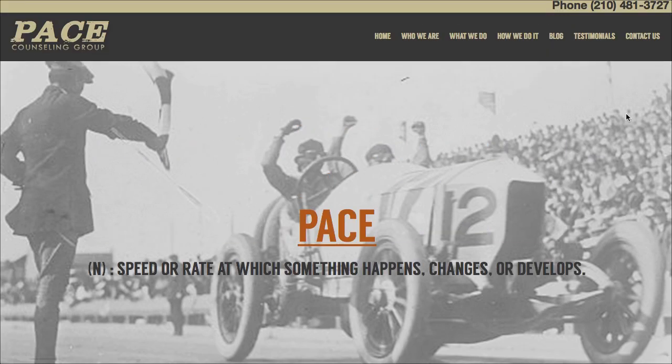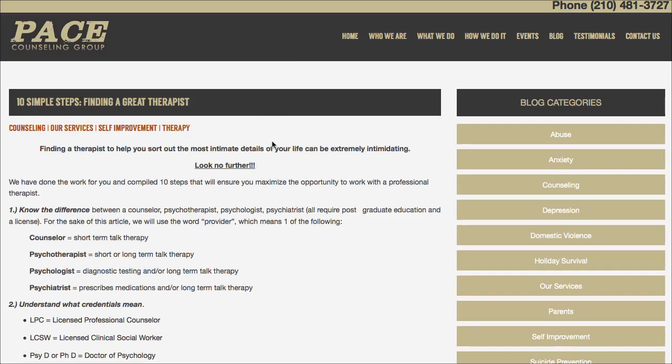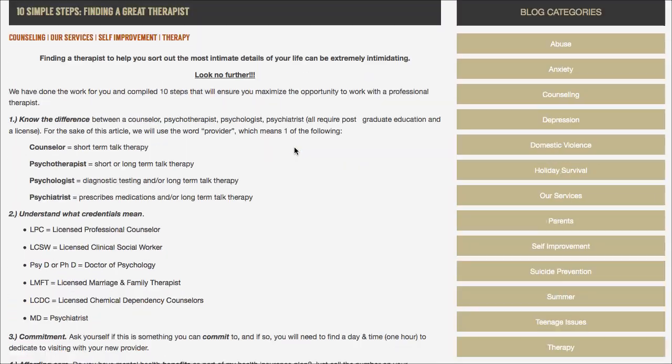Some of these templates, though, do have the opportunity to have a blog. So when you click on blog, you can come down here, see the most recent blog articles, click, and then you're moving into the website and kind of going in and seeing more quote unquote pages. This would be a post, of course, right?